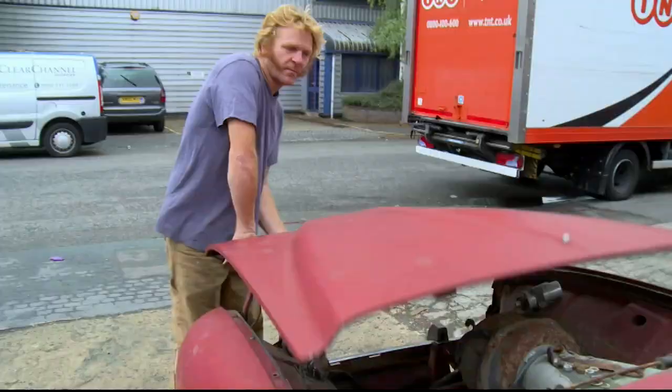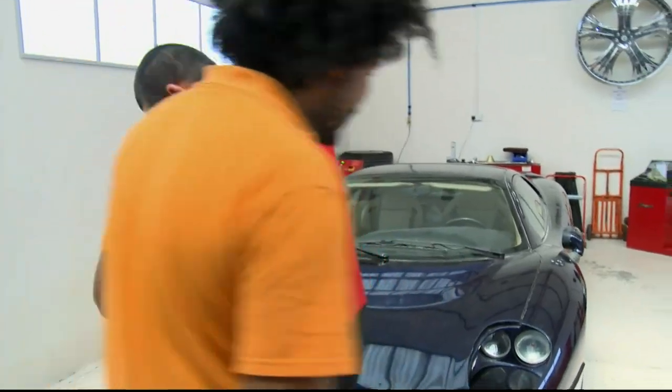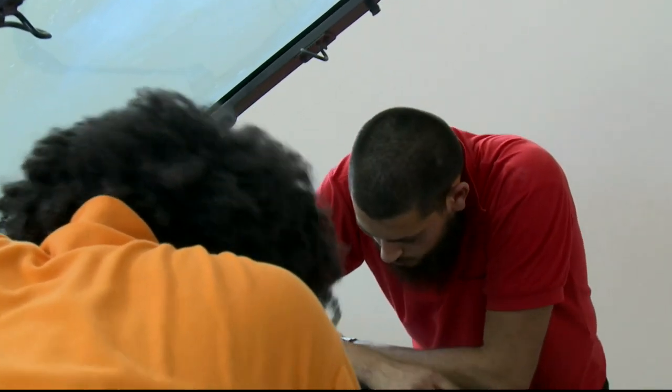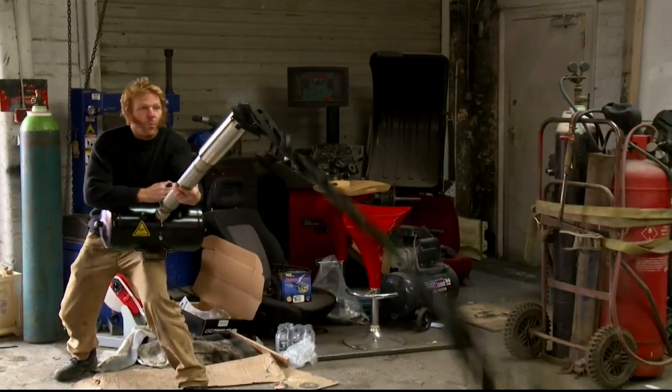We are going to change this Grandma Saab into a cool fighter jet Saab. Oh, what a horrible mess, look at that. This is the first ever XJ220 customized in the world. This car's been abandoned in the desert for 9 years. Building the Saab. This is a historical car and something that really means something to me.